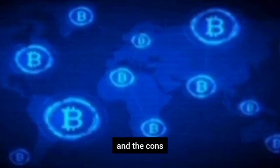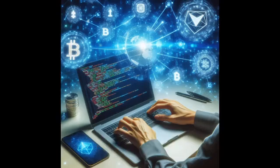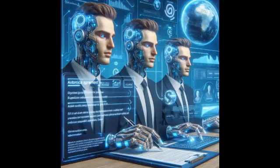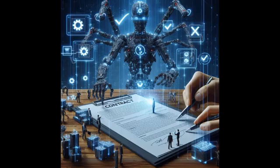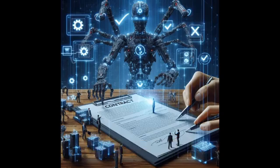And the cons: code vulnerability, meaning bugs can be exploited. No undo button, meaning once deployed, it can't be changed. Requires technical knowledge, meaning writing a smart contract isn't for beginners. That's why security audits and careful coding are critical.